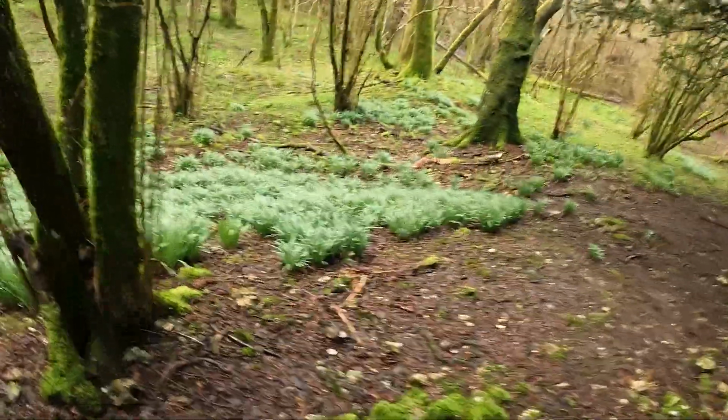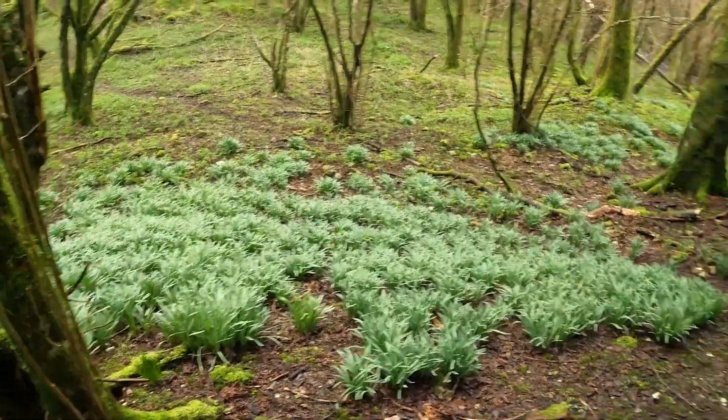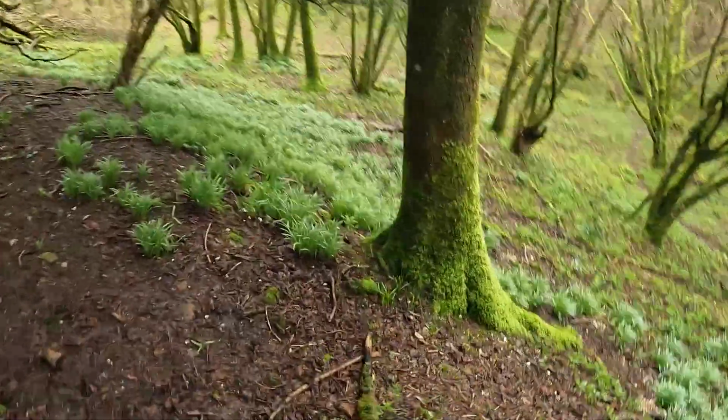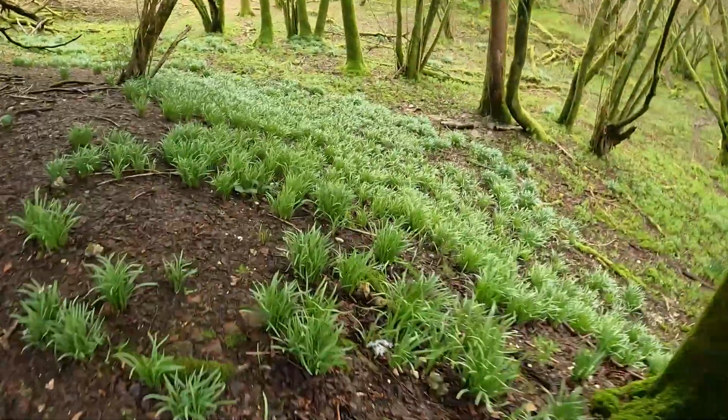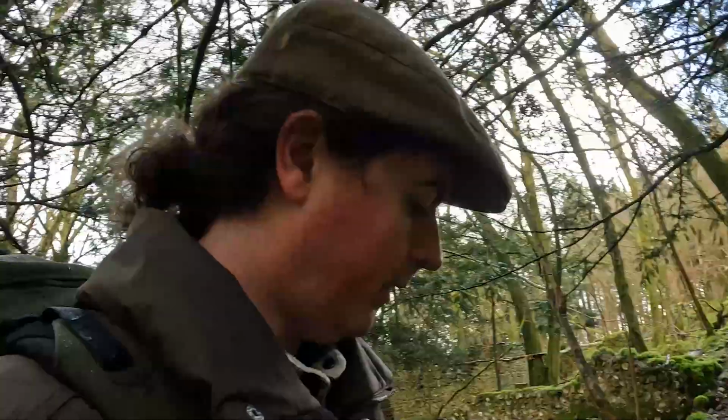And as I said, the wildflowers, unfortunately, these are all snowdrops, but they're over now. I think they're finished. Probably with all the wet weather we've had, they've been a bit sodden. But yeah, snowdrops all along the edge. Absolutely lovely when it's a bit earlier in the season.